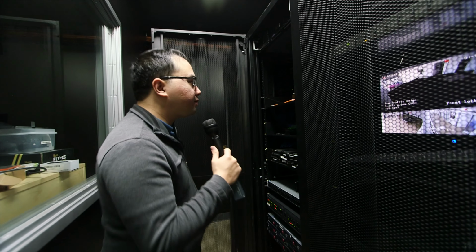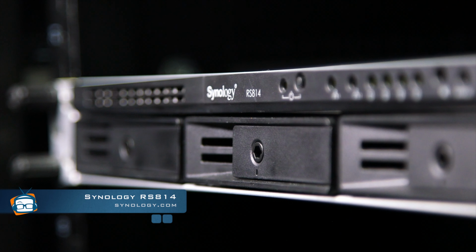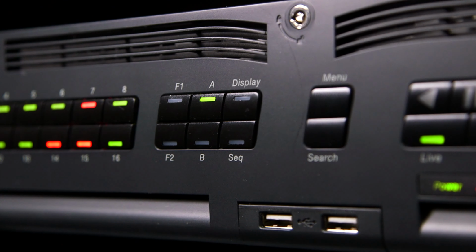So the real interesting thing is our middle rack here, which hosts our servers. We have a few shelves and things like that. We have plenty of extra hard drives lying around. On the top here, we have our Synology RS814. This is our backup file server, which we use to store our archives and things that we don't need to access very quickly or often. From our friends over at Interlogix, we have our truVision 12-port DVR system for our security cameras. This thing is always recording our security cameras 24 hours a day, 7 days a week, so if anyone's trying to mess with our building, we know what's going on.